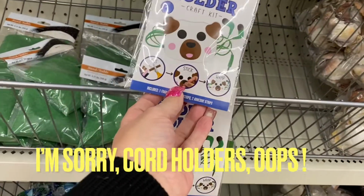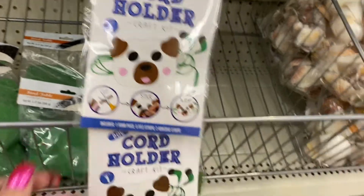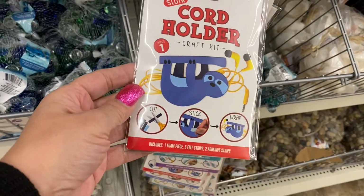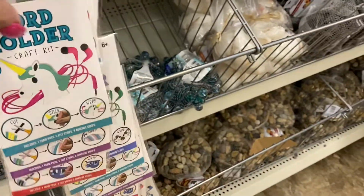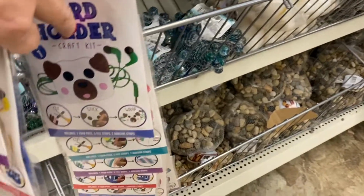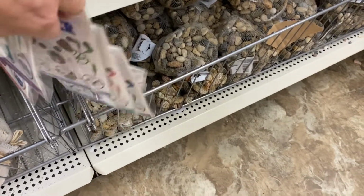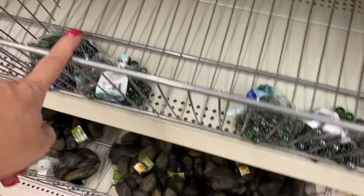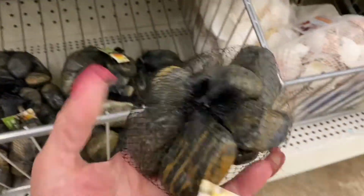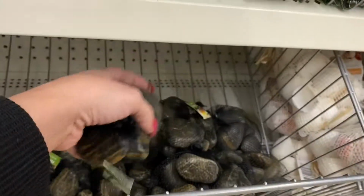What are these? Card holders. Oh, how cute. I think these are new. This is a dog. This is a sloth. That's a unicorn. Let's see. That's a unicorn. There's another dog. These guys are new. I don't think I've ever seen these before. Okay, some more seashells down here. Some more marbles. And I've never seen these stones before. Look at them, guys. Can you see that? I've never seen these stones before. They're absolutely gorgeous. Wow, those are new.